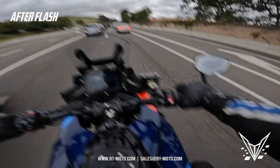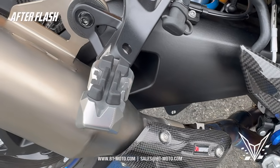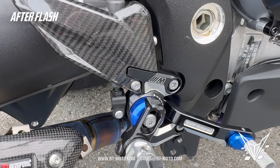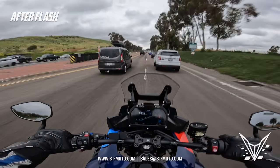And I know we didn't say anything about this before, but these rear sets are so nice. They're nice and chunky. I love the way they look and feel. It's perfect for this bike, and I haven't seen it on any other BMW offering.